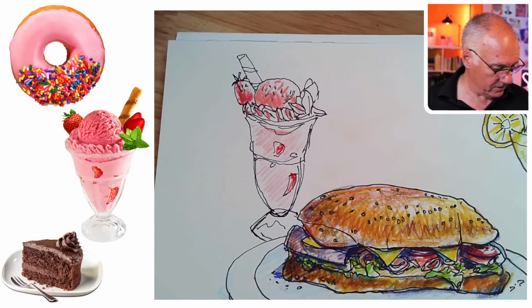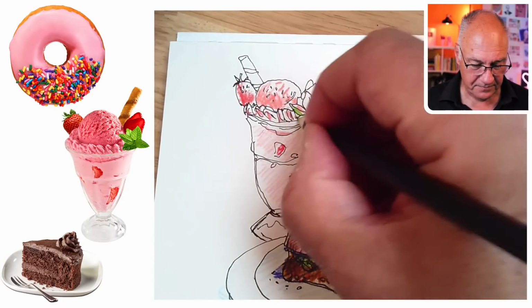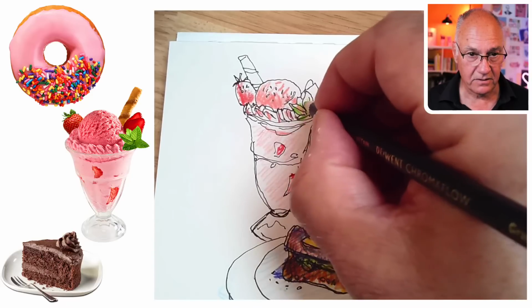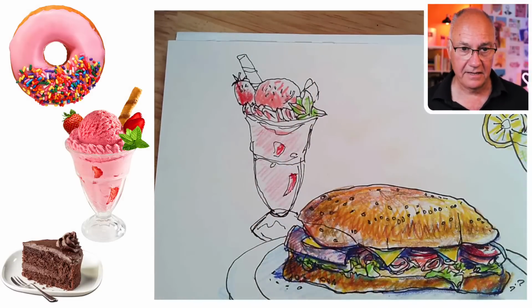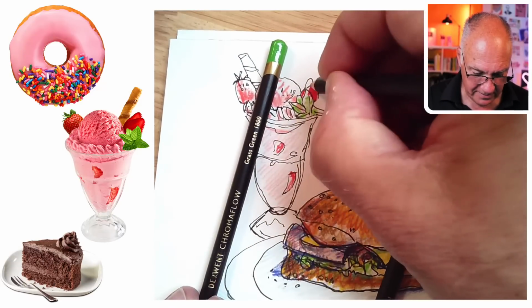I like that green mint leaf in there, though. It's a nice little piece of contrast, even though I colored it red here for some reason. But again, green is the complement of red, so it's not too bad having that in there. And then let's make these strawberries back here that are bright red.